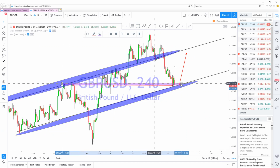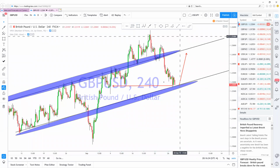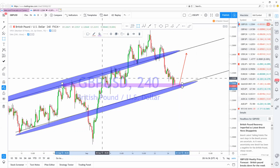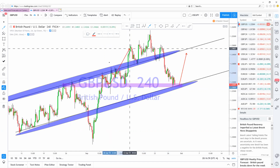All right. I'm going to take this out. Oh, didn't mean to take that one out. Just trying to take my arrow. Let's put that line back in there. All right, perfect. So you guys can see, originally this was resistance here, here. It broke through, came back. This was that impulse move. Then we had a correction here, and we had that continuation move continuously going.